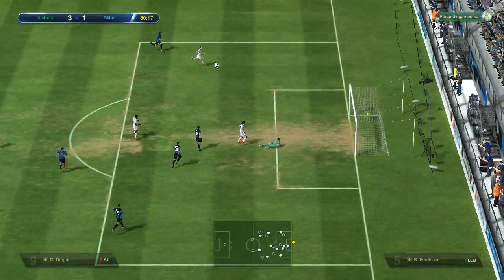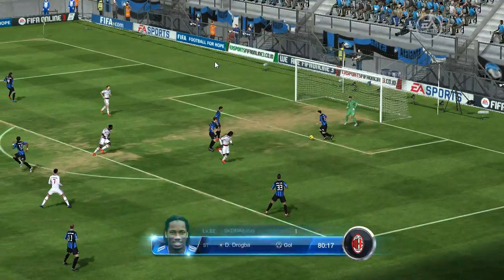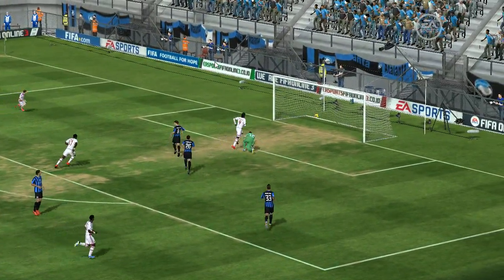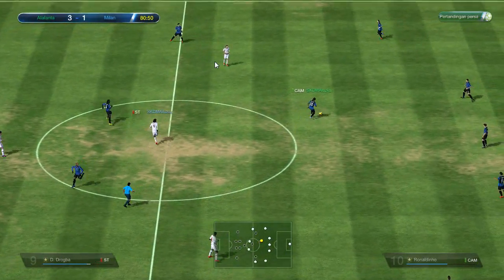In behind the defenders. Oh, it's a goal for Milan! It's a very good finish, isn't it, Andy? He's taken it very well. I think what I like about this player, Martin, is it makes finishing look so, so easy. 3-1, a four-goal game already.